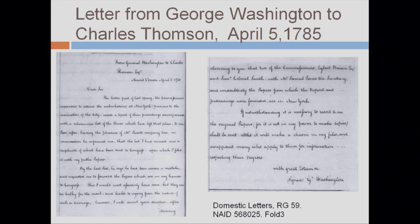Next is a letter from George Washington to Charles Thomson. Charles Thomson was the Secretary of the Continental Congress, and this letter is kind of neat because it actually refers to the Book of Negroes.